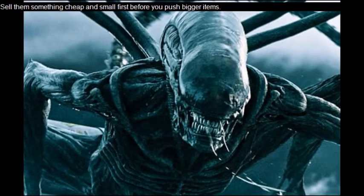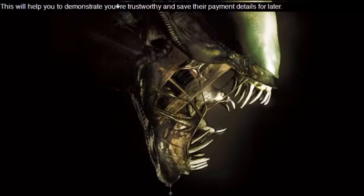sell them something cheap and small first before you push bigger items. This will help you to demonstrate you're trustworthy and save their payment details for later.